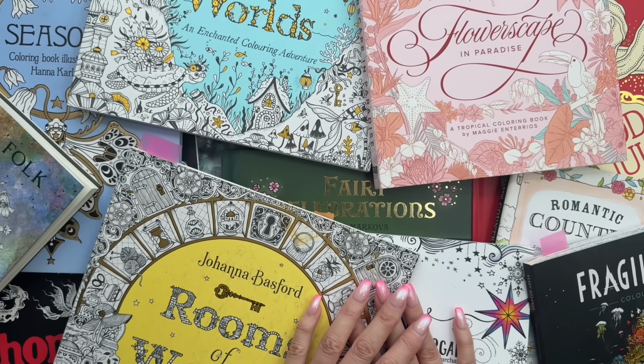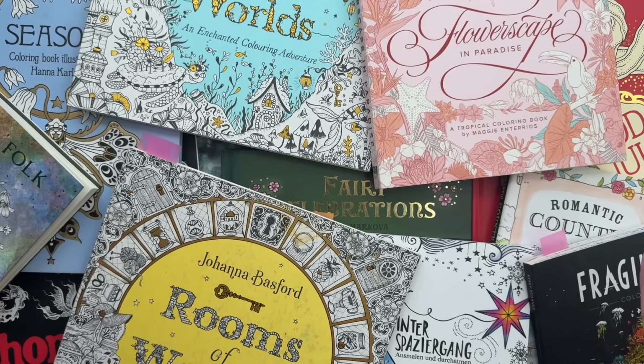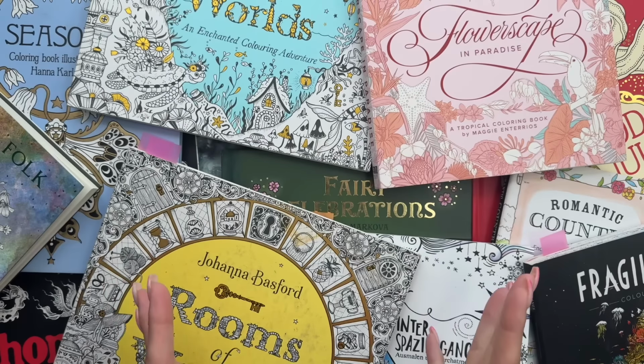So I do have 2 WIPs on the go, which you would have seen in my completed pages video from yesterday. We've got our full book colour along in Rooms of Wonder, our project book in Fragile World, and I've pulled out I think 11 other books as well. I've still got some on my floor because they couldn't all fit on the screen here.